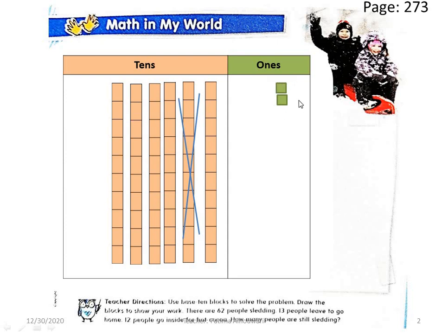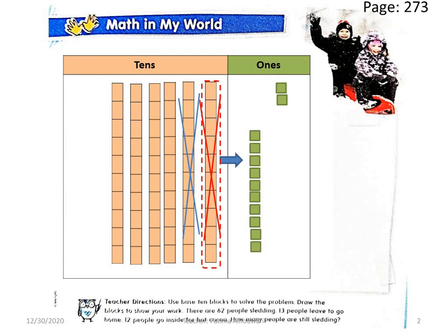But here we have only 2 ones. We don't have enough ones. So we need to regroup. Regroup a ten as 10 ones. Just like this. So now we have enough ones. We have 12 ones. So we will cross out 3 ones. Good job. So now we have 4 tens and 9 ones. Let's see the next step.